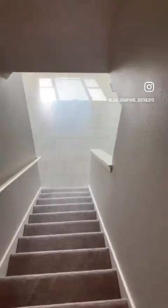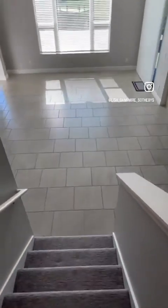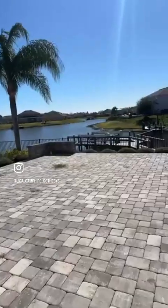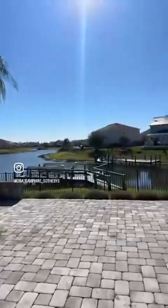Head back down for the grand finale outside. We're gonna go for the grand finale. The best and my favorite room, which is always the backyard. Let's go. Oh, wow. Yeah, this is the money shot, y'all. Beautiful. This is where I'd spend most of my time.